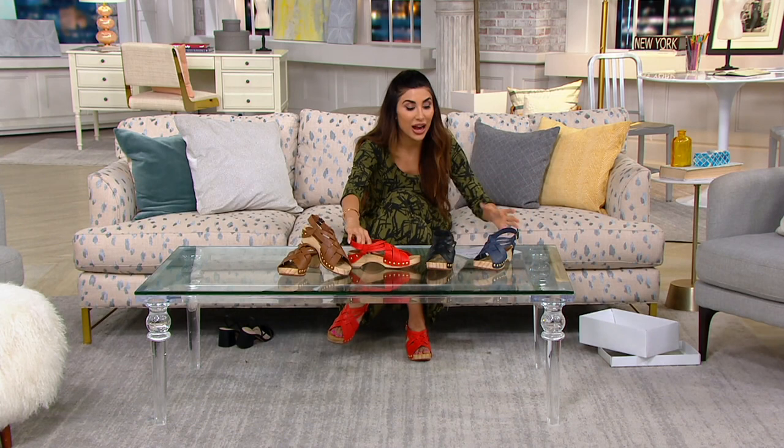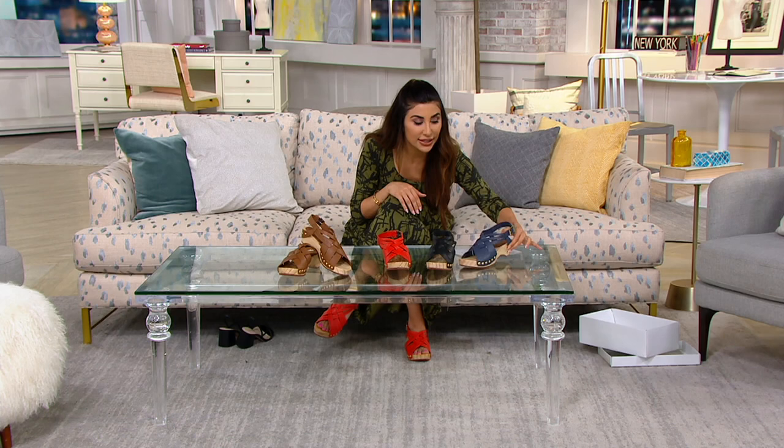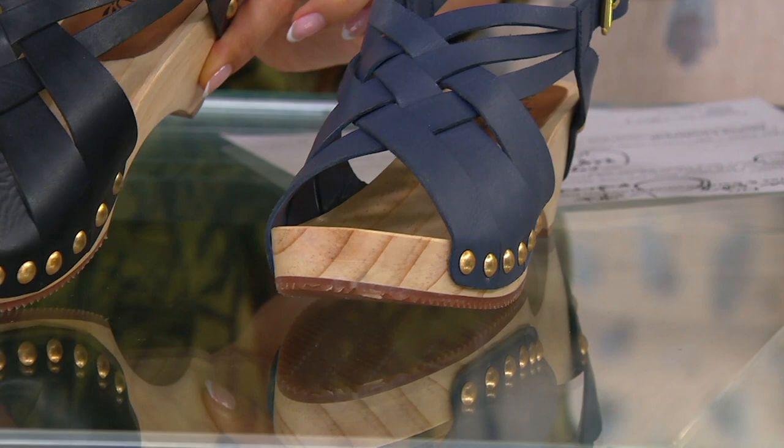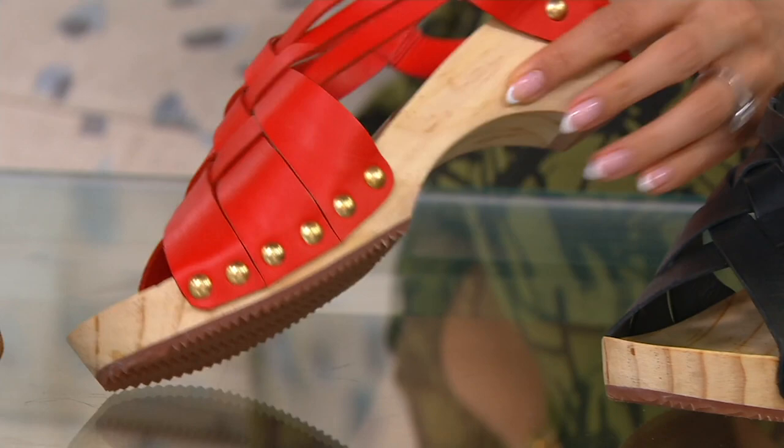And the studding detail is so special too. This deep sea blue, I love because it is a gorgeous navy. I love how you added the studs along the back and the side. We have the black in leather. We have your beautiful coral, that's what I'm wearing, more of a pop tonight. And that gorgeous luggage tan.